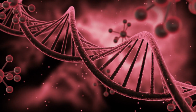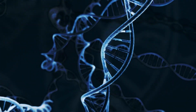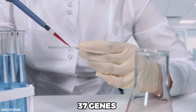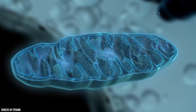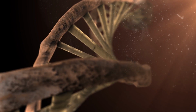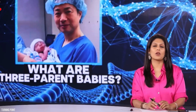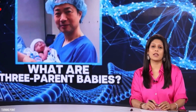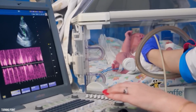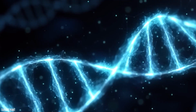As usual, the resultant infant includes DNA from the mother and father, plus a small amount of genetic material, about 37 genes, from the donor. The embryos combine sperm and egg from the biological parents with tiny battery-like structures called mitochondria from the donor's egg. Although more than 99.8% of the DNA in the kids comes from the mother and father, the method has given rise to the term 3-parent babies. What long-term effects might this technology have on the future evolution of humanity and the development of new characteristics and traits?